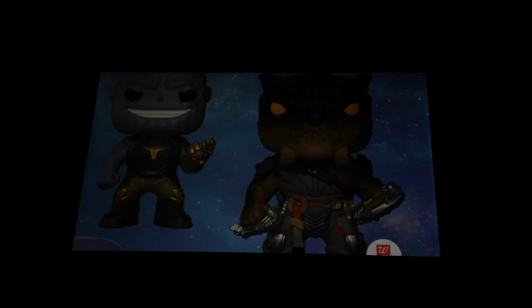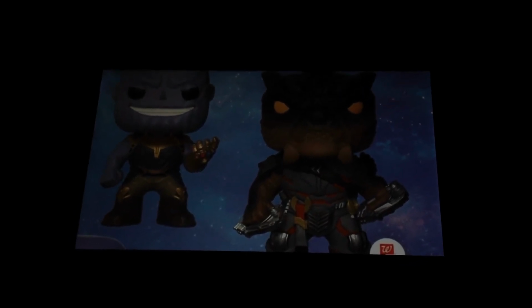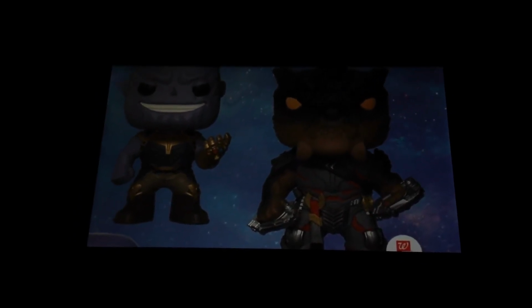And tomorrow I will do a Falcon minifigure comparison as well. And tell me in the comments what you guys think about it too.